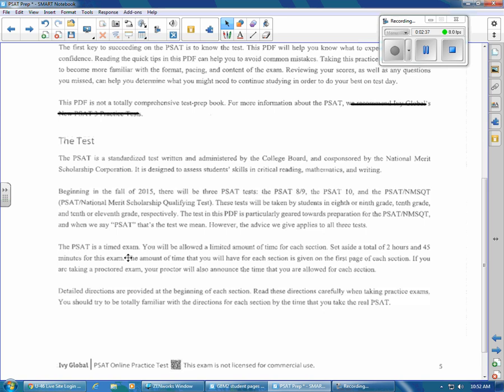The PSAT is a timed test. You'll be allowed a limited amount of time for each section, and the entire test will take about 2 hours and 45 minutes. The total amount of time that you'll have for each section is given on the first page of each section, and it will be proctored, so we'll be announcing that and we'll have it posted around the room.